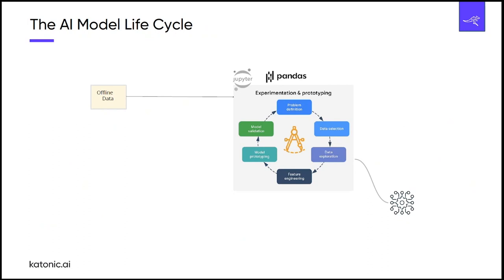So just after that, the model lifecycle will start. The model lifecycle, in the sense, the training of the model will start. As we see here, any AI model lifecycle will start with offline data. As we have previously seen, details like demographic data and personal data come in as offline data. From there, we will do the experimentation and prototyping.